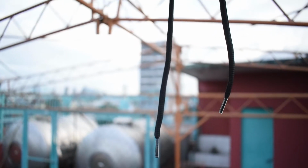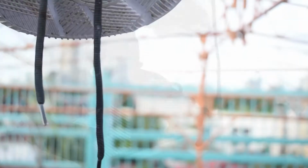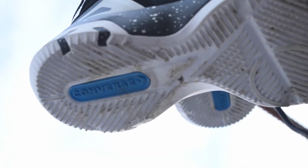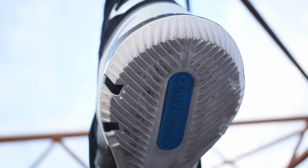So why is this number 1? For me, the reason why this is number 1 is because the traction is great, the durability of the traction is great, the cushion setup is very balanced. You got a large Zoom unit in the forefoot, as big as the Paul George 3s. You got a React heel puck on the back, which provides a stable cushion setup that has impact protection on the heel, and responsiveness on the forefoot as well.